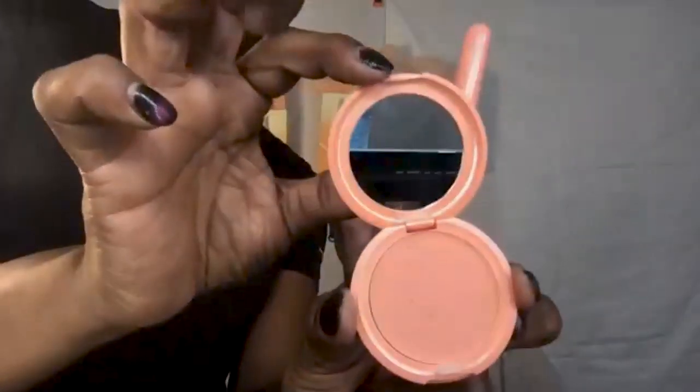I'm using Dahlia by Becca. No, actually, I want something a little bit lighter. I'm using something a little bit pinker, actually. I'm going to use Camellia. I'm doing a cream blush, Camellia by Stila.